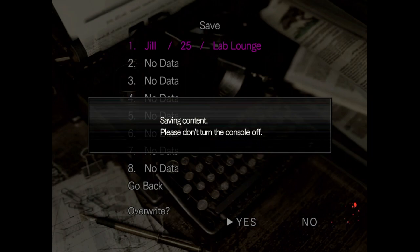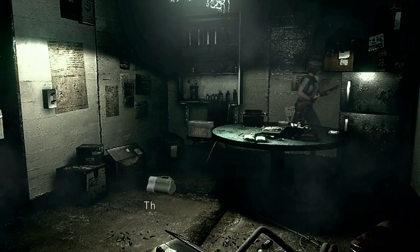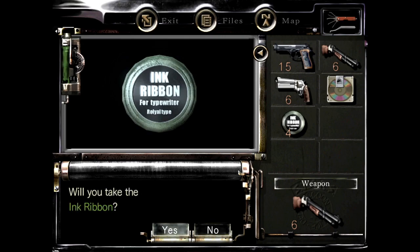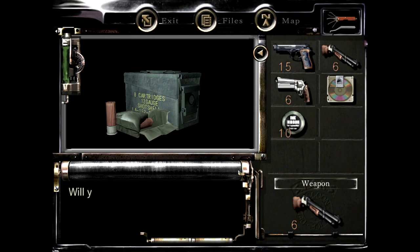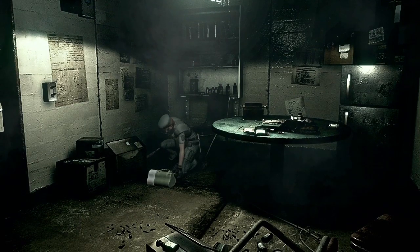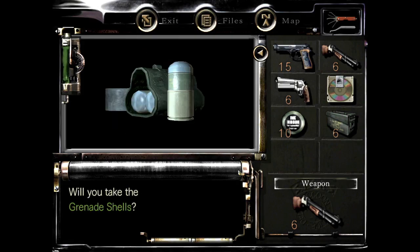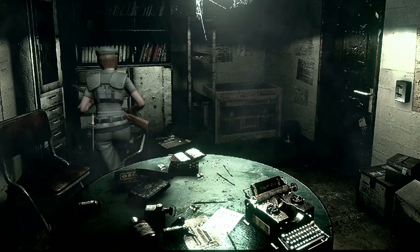Lab lounge. What a cozy lounge. It's like 10 square feet. All right, anything over here? Refrigerator isn't turned on. What a fascinating thing. Hey, let's add to our ink ribbon pile. That sounds good. Oh, there's some shotgun shells. Let's get those. Yep. And we'll get the grenades that are here. I think those are standard grenade shells. Just regular old grenade shells.